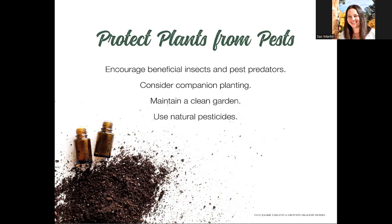Beneficial pests are actually things like toads, frogs, lizards, birds, bats, spiders, and ladybugs. Those will actually control pests and diseases without the use of any chemicals. So there's another natural one. You can plant different things that attract those.